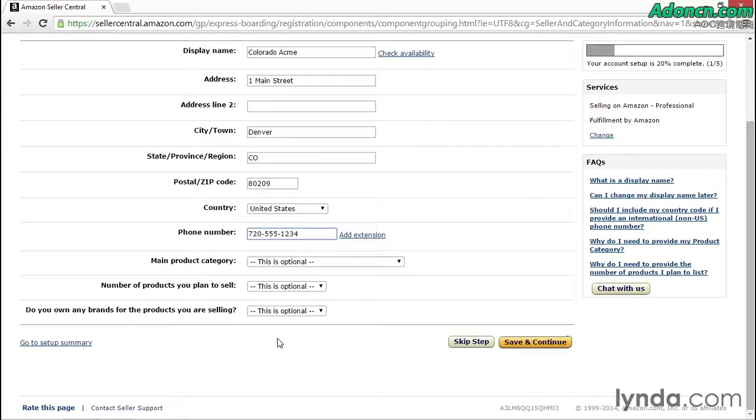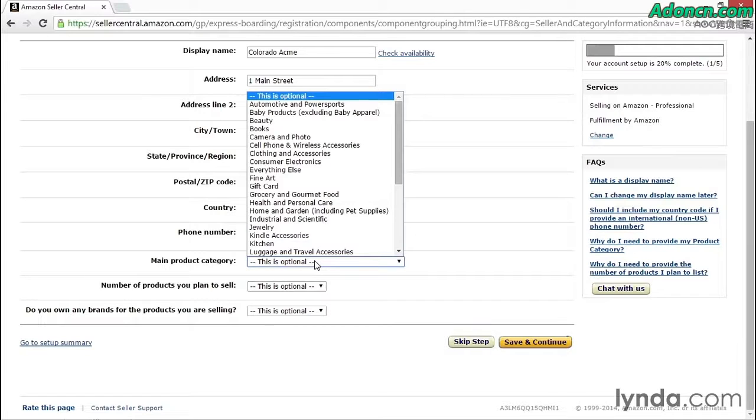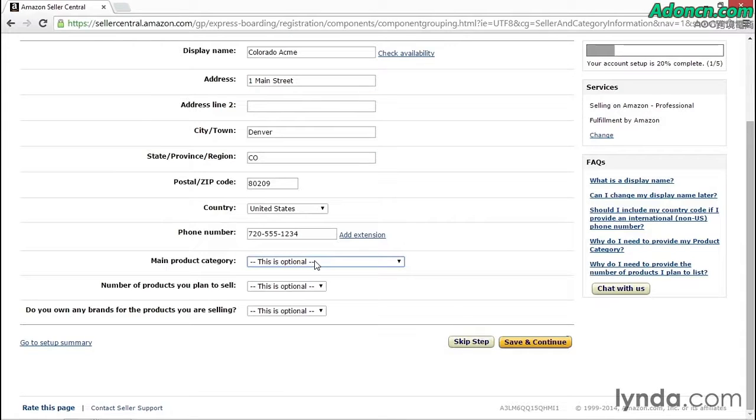First, you can select the product category you're working in. If you'll have multiple product categories, you can leave this unchanged and deal with it later. You can also tell Amazon how many different items you'll be selling. Again, you can ignore this for now if you want. You can also tell Amazon if you actually own the brands you're going to sell. Of course, the answer is no for most merchants, and in any case, this is optional too.